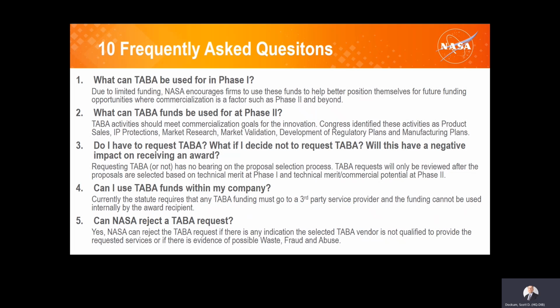Can I use TABA funds within my own company? Currently, the statute requires that any TABA funding must go to a third-party service provider, and funding cannot be used internally by the award recipient. So you'll have to find vendors outside of your firm to actually provide these services to you, and then you will pay them for those services, and then you'll get reimbursed by NASA after those services have been rendered. And we have all those instructions found within the solicitation as well.